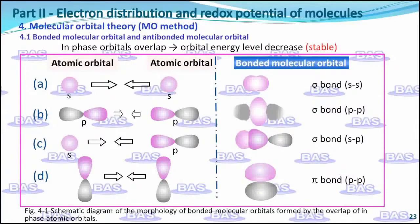Molecular orbitals formed by the superposition of two in-phase atomic orbitals with matching symmetry increase the density of electrons between the two nuclei, and the energy of the orbitals is lower than the energy of the original atomic orbitals. Such molecular orbitals are suitable for the formation of bonds and are called bonded molecular orbitals. The sigma bonding orbitals of s-s, p-p, and s-p, and the pi bonding orbitals of p-p, asymmetric orbitals as shown in the diagram, appear to be of this form.